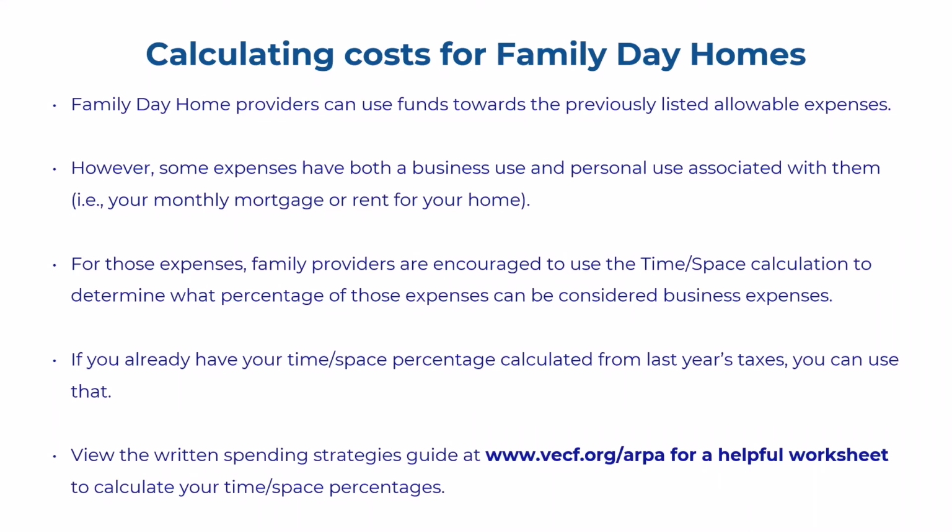If you already have your time-space percentage calculated from your last year's taxes, you can use that when determining how much you're spending for the stabilization grant. However, if not, there is a helpful worksheet that can help you calculate your time-space calculation available at the vecf.org/ARPA page.